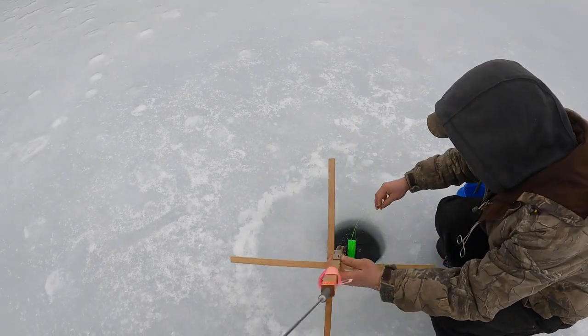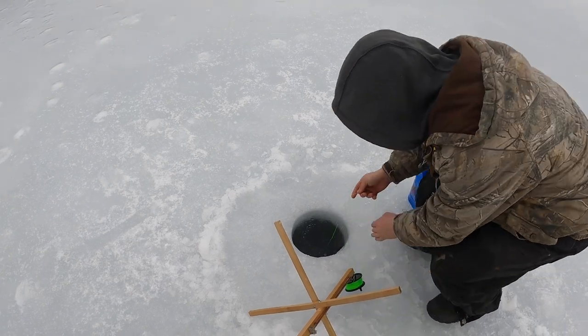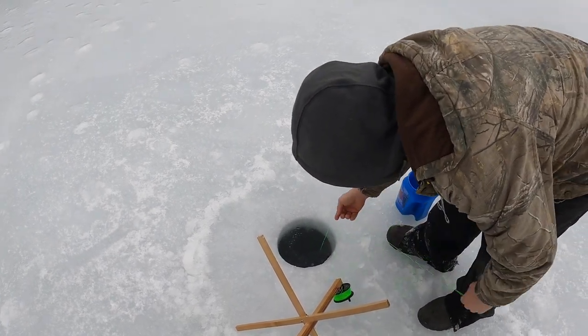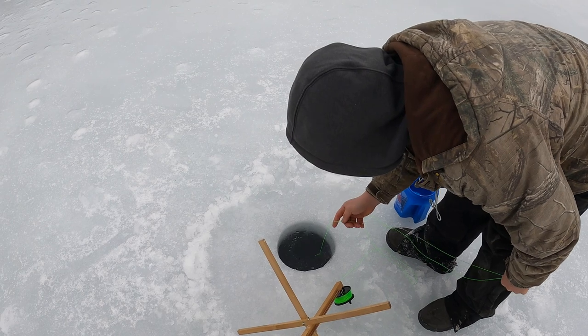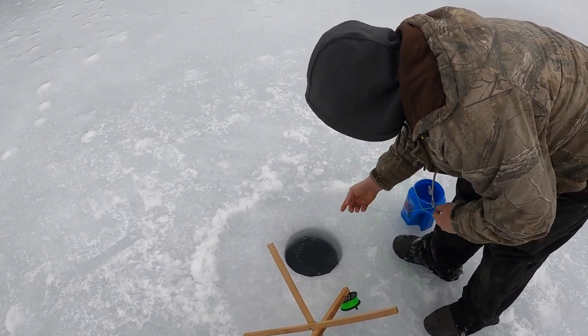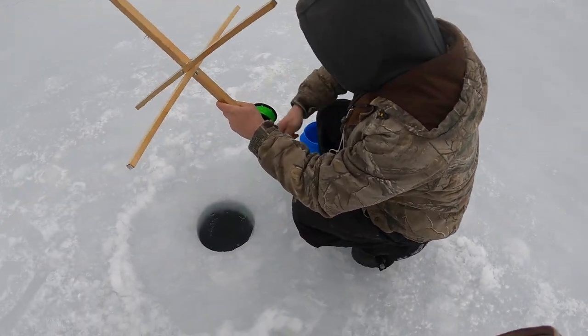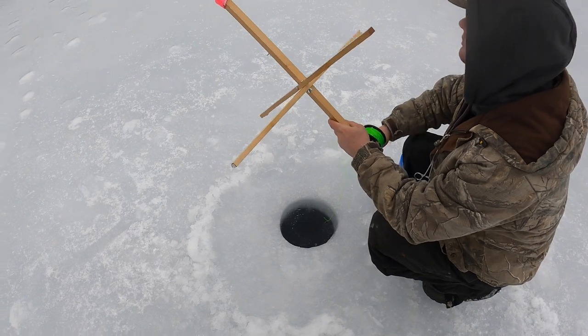Same fish, just doing circles. Almost like that bass we saw next to the stump there. Bait still good? Yep. Nice. Smacking it. Shall wait.